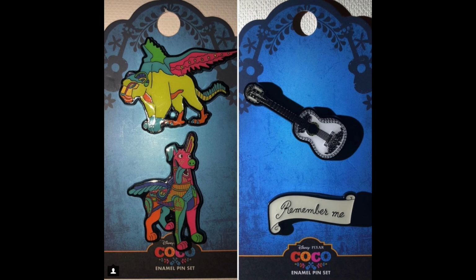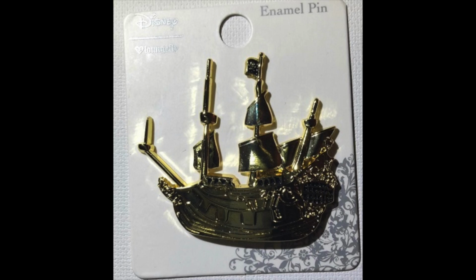But this week there were 2 Coco pins. Actually, there were pin sets. One was Remember Me. It's a little guitar. And then a Remember Me banner. The retail price on that one is $12.90. And then there was the Dante, the dog, the spirit guide pin set. And also features Pepita. Yeah, Pepita and Dante. That set's really cool. I like the spirit guides. Very colorful on that set. And that one is $14.90. It's a little higher there. And then also there was a Jolly Roger pin release. It's basically a gold ship.